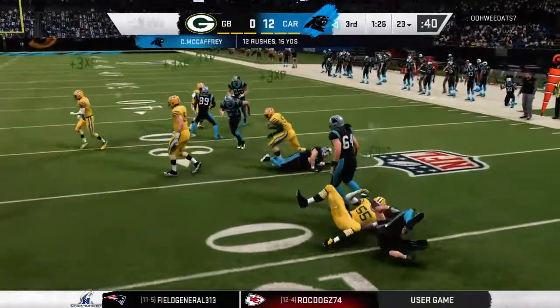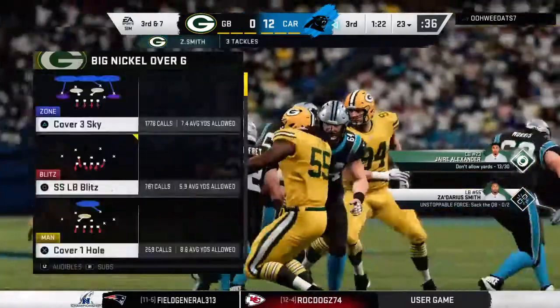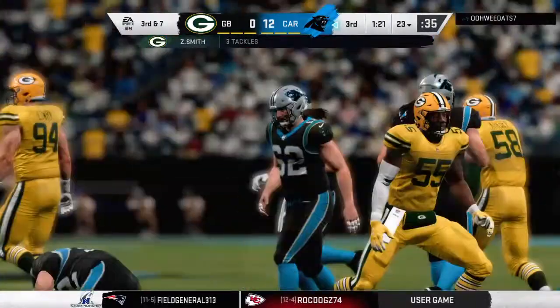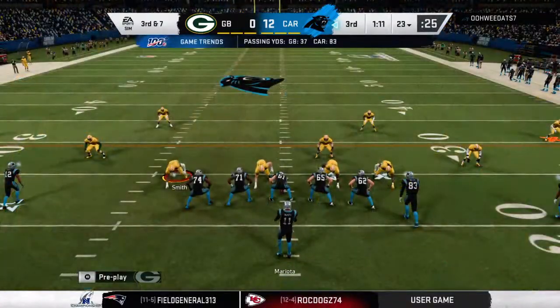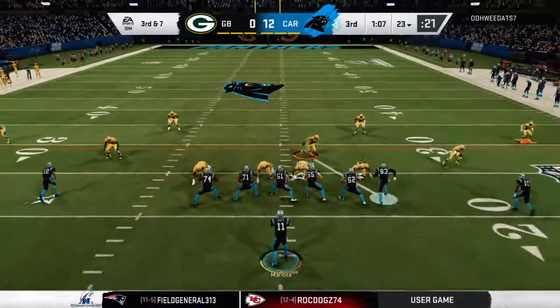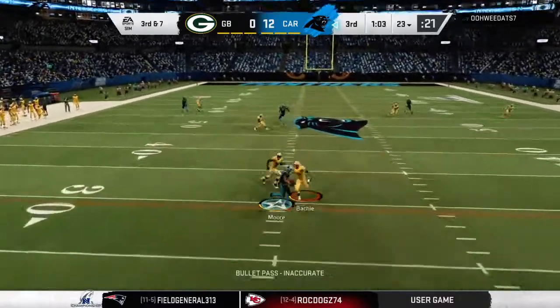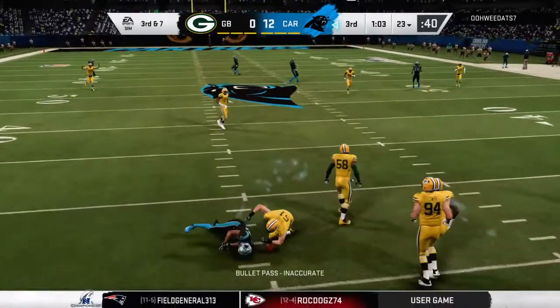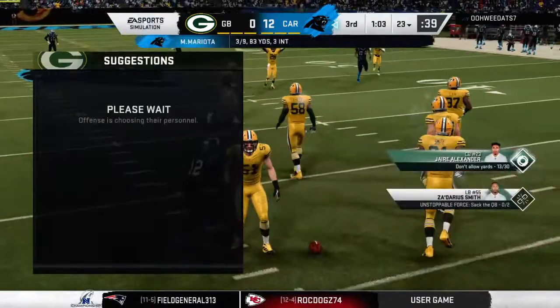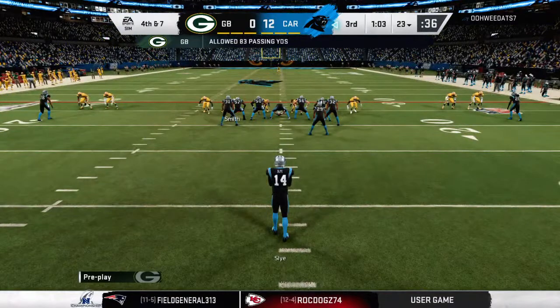McCaffrey again. And it's been like this all night long. Nowhere to run as they stop him behind the line. This will be a 2-yard loss on the play. And all of a sudden here, it's 3rd down. From the gun, Mariota. Looks to throw, fires right side. And that's going to be incomplete. The coverage too good there. The contact popped the ball free, and it's 4th down.